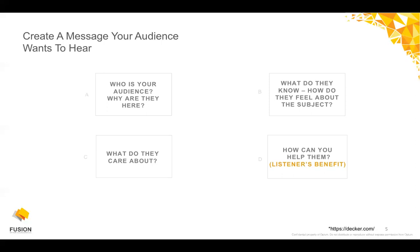Furthermore, how do they feel about that subject? So really thinking about, are they hesitant? Do they have some skepticism? Or are they really open to ideas and innovation and want to hear what you have to say that's grounded in evidence? Maybe they do have that quantitative versus qualitative background. So really thinking about how they feel and using that to craft your proposal.